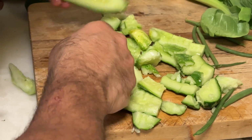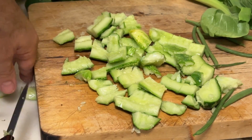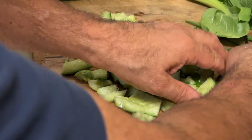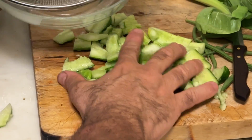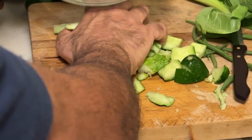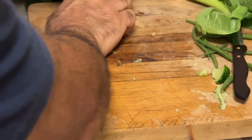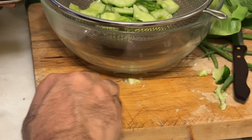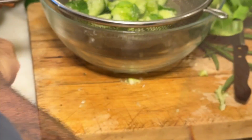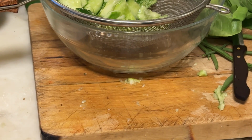And now, let's get them in this strainer. I've got a strainer over a bowl here. So let's put these guys in. And we're going to do a little salt. Kind of like when we salt the eggplant, because we're trying to pull moisture out of these to give them that super crunchy texture.